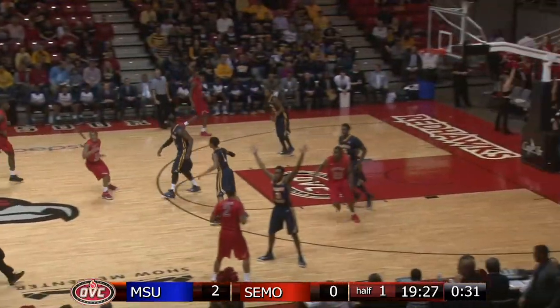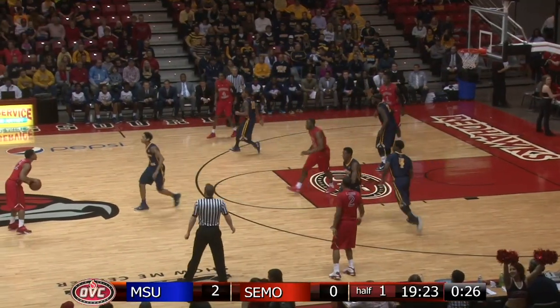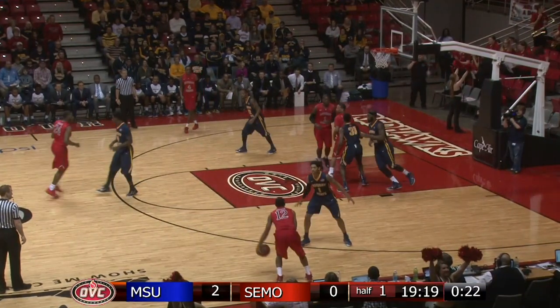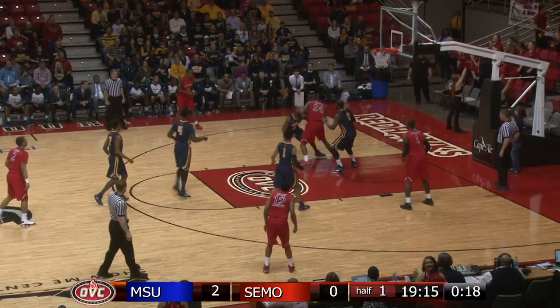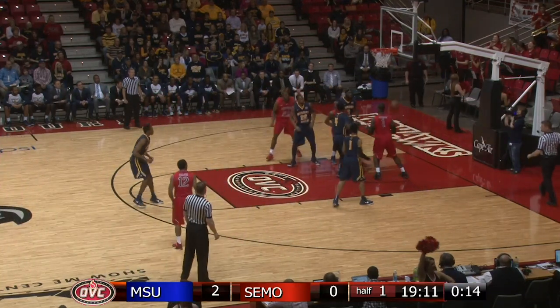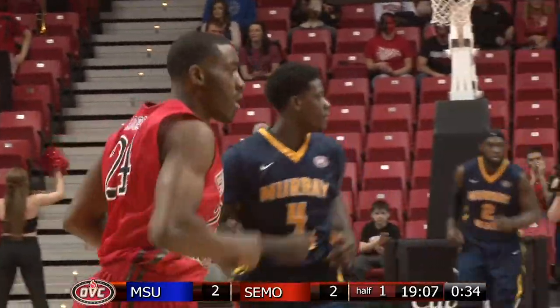Pass comes to the right side now to Isaiah Jones. Jones deep on the wing. Comes top of the key to Calvin. Calvin with a right-hand dribble. Gets a screen. Comes to the wing. Looks for the lob out front. It comes to Jones. Jones goes inside to Adeoye. Now the lob in the lane is up and in by Antonius Cleveland. Little floater in the lane.